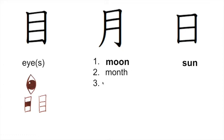It has one other meaning. This kanji means moon, it means month, and it also stands for Monday. Same thing, moon day, month, Monday. Even in English, they come from the same word. This kanji means all three of those things, depending on how it's used in the sentence.